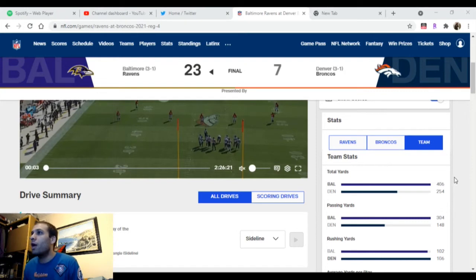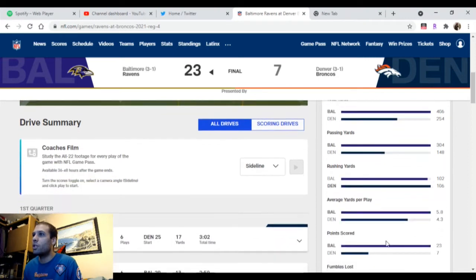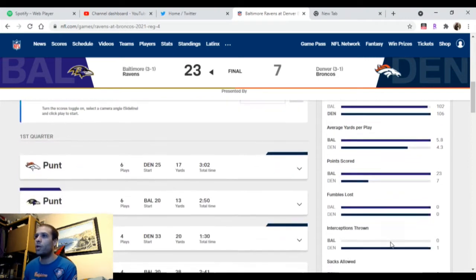So Baltimore had 406 total yards. They gave up 254. They had 304 passing yards. They gave up 148. They had 102 rushing yards and gave up 106. They had 5.8 yards per play, giving up 4.3.